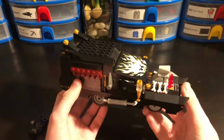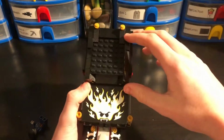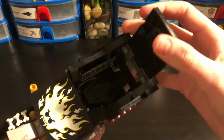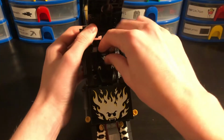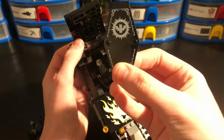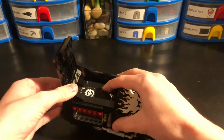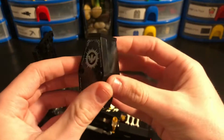Now, I never knew what the feature of this set was until I built it. And it is very interesting. So the top of the back of the hearse opens up, and that will reveal the coffin inside. Now, you can have Lord Vampyre. Of course, he doesn't come with the cape, but that is to make it easier to put him in there. And then you have the front of the coffin here with the bat logo. It's kind of hard to put it in. I guess you can fit it, but it can really easily come out, just like that. So here's the coffin for Lord Vampyre.